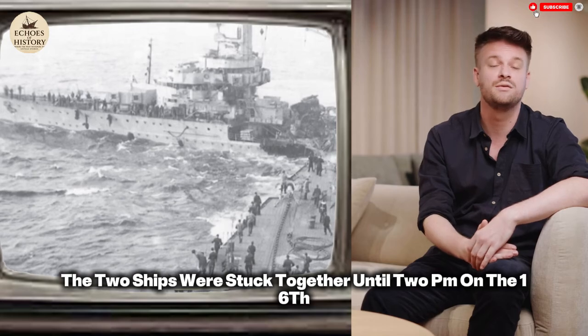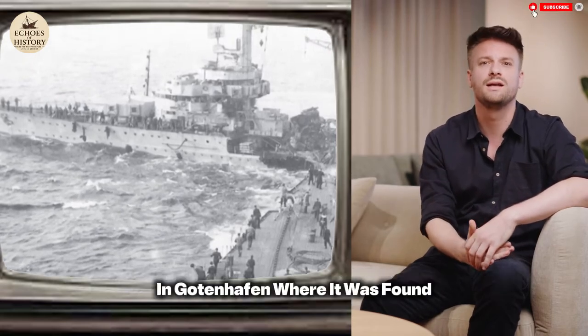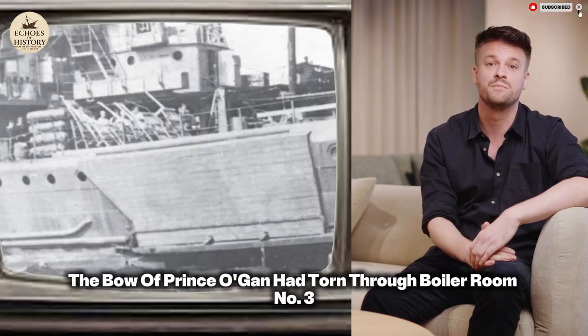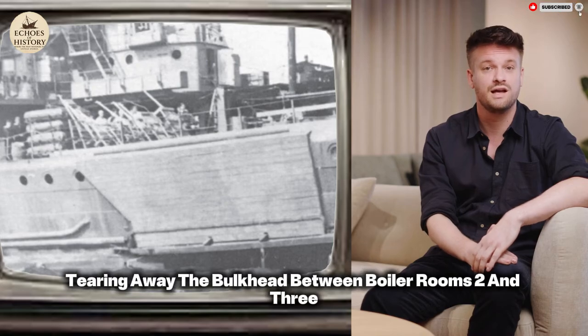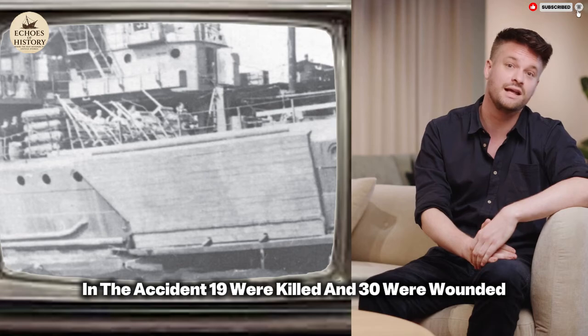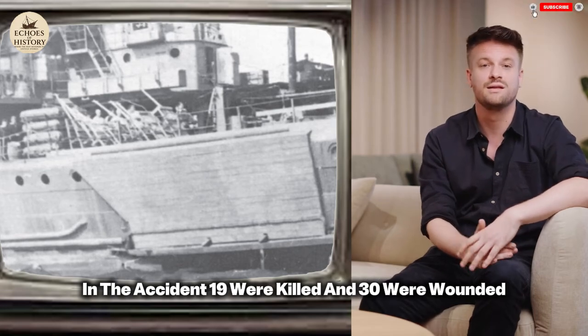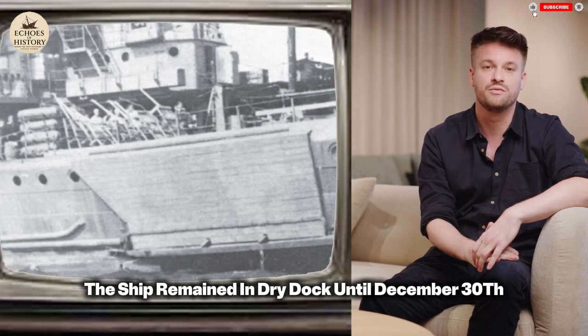on the 16th, when Leipzig was eventually brought into the 70,000-ton floating dock in Gotenhafen, where it was found the bow of Prinz Eugen had torn through boiler room number 3, tearing away the bulkhead between boiler rooms 2 and 3. In the accident, 19 were killed and 30 were wounded. The ship remained in dry dock until December 30th.